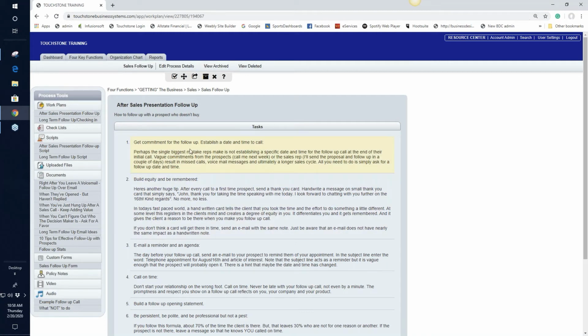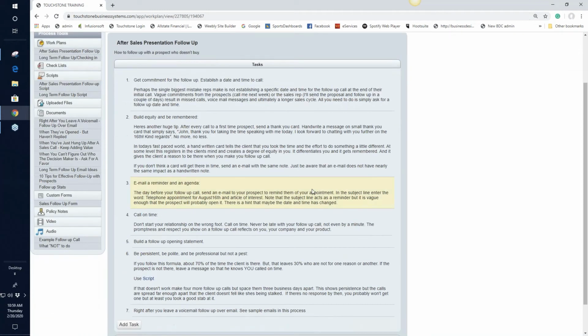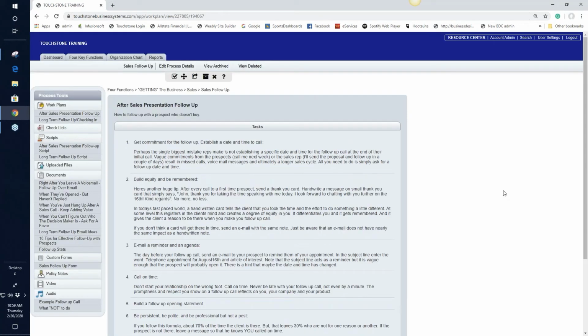So get a commitment for the follow-up. This is a really great technique. So I'm going to call you at this date and time. Can we set an appointment for that? Again, these are just tips and techniques that you can use when you're constructing your own work plan for after a sales presentation follow-up.